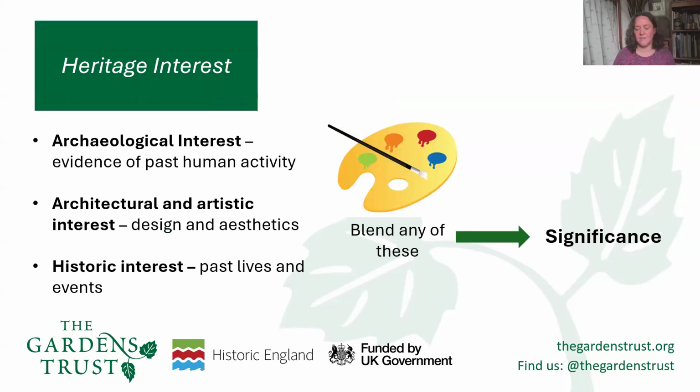So how do we know what the significance of a site is? Well, the NPPF offers a set of interests that can be applied to cultural heritage to tease out its significance and get us thinking about sites in a specific way. You look at a site and you pick out which of these heritage interests it holds, and the blend of them together equals the significance.